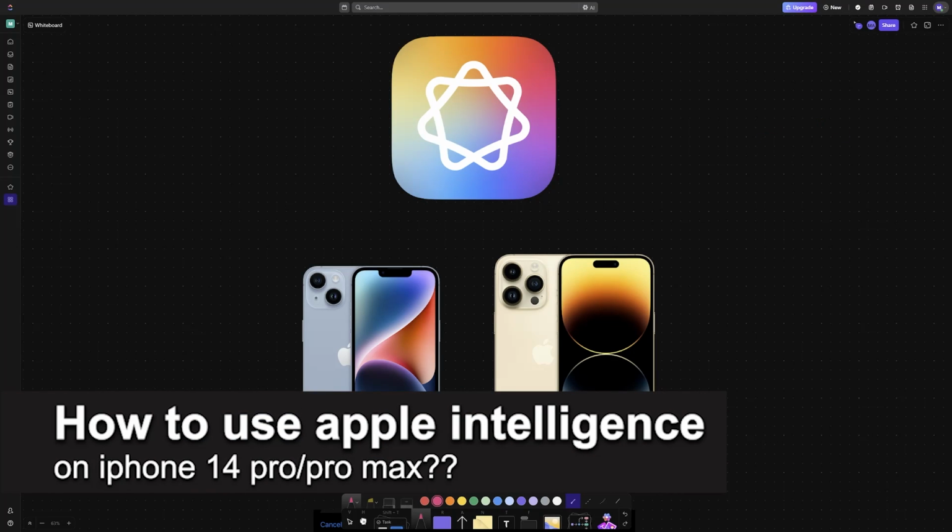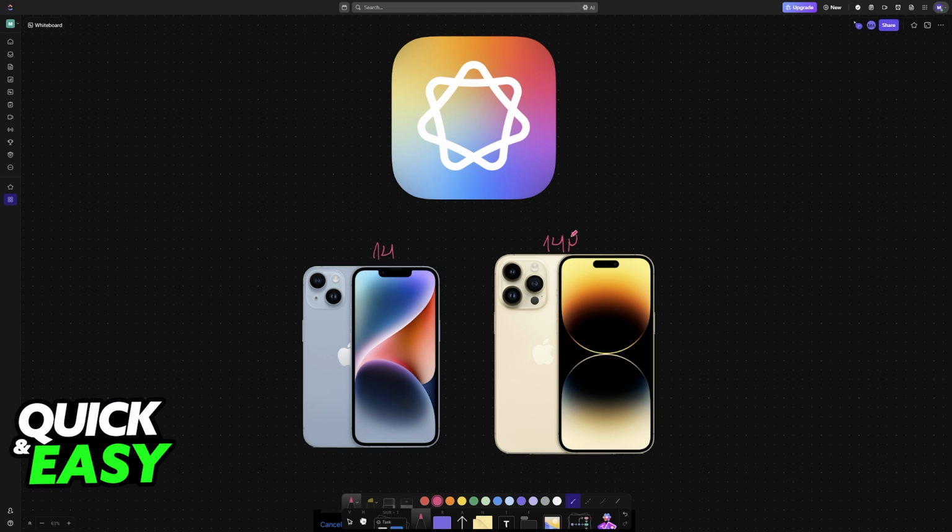In this video, I will solve your doubts about how to use Apple Intelligence on iPhone 14 Pro or iPhone 14 Pro Max and whether or not it is possible to do this. As you might be aware, Apple Intelligence has been released and it can help you unlock and use various different functions around your iPhone. You can give requests to Apple Intelligence, it will give you answers, and overall, you can use a lot of features alongside it.